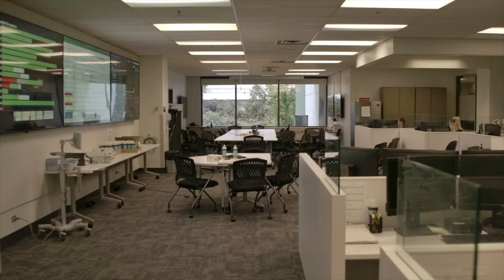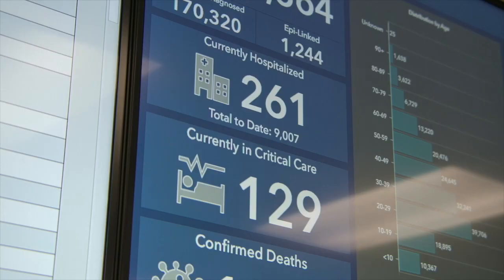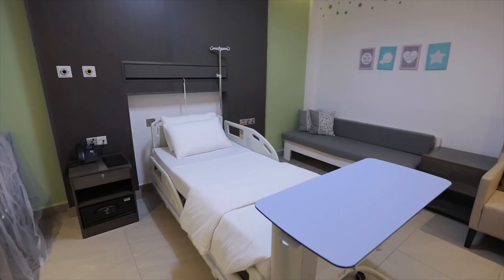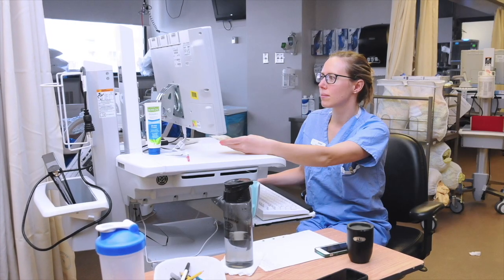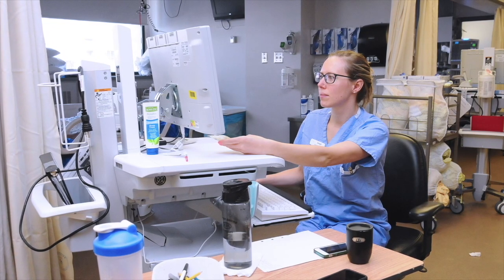On these screens, we can display anything. The hope for the future is that we will have more automated dashboards that will give us live information about the status of the rooms throughout the hospital, how many empty beds we have, if they're clean, if they're dirty, and more of the data statistics that will help us plan for the day and will help with our decision support.